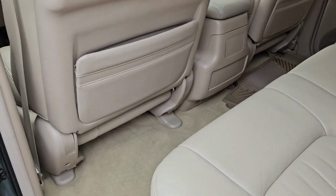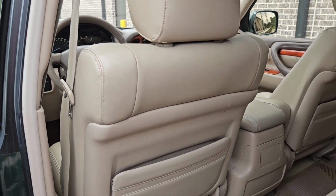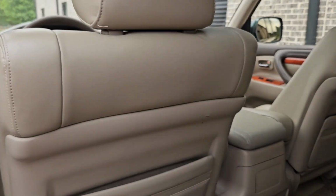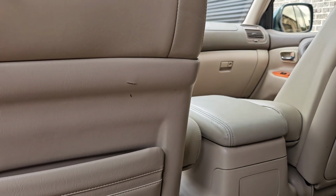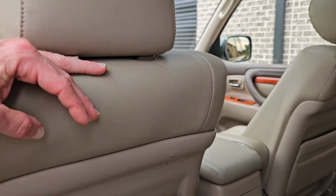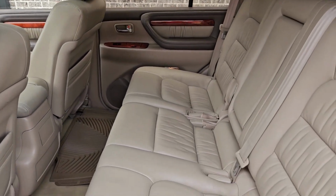Look at the back of the driver's seat. There is one little thing I want to show you guys on this seat. You can see there's two little minor tears right there. I did not want to have them fixed. I'd rather sell it like that than have them fixed. It's very minor, but there.